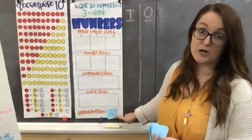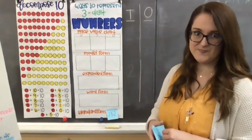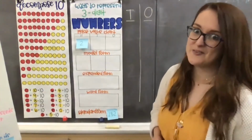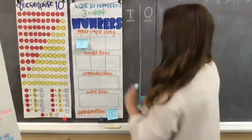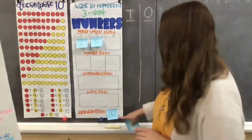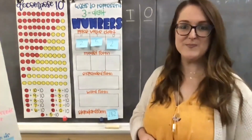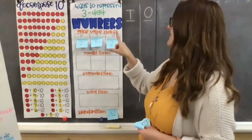So if I'm looking at the number 252, what number is in the hundreds? Amazing, a 2. What number's in the, just gave it away. What number or digit is in the tens place? You got it, a 5. I bet you would have got it even if I didn't give it away. Now, what digit or number is in the ones place? Amazing, a 2. So 252, we have 2 in the hundreds, 5 in the tens, and 2 in the ones place.